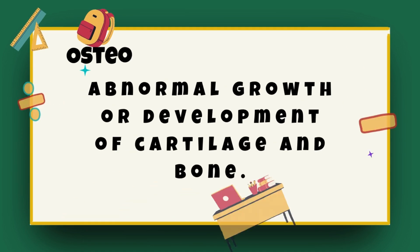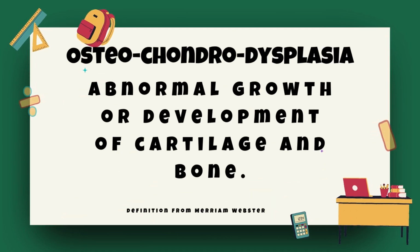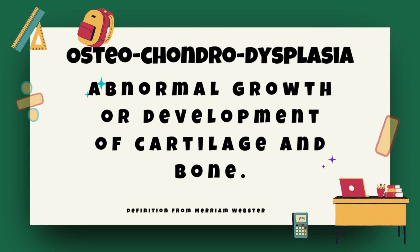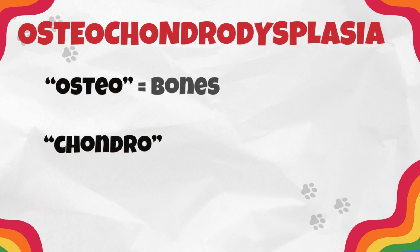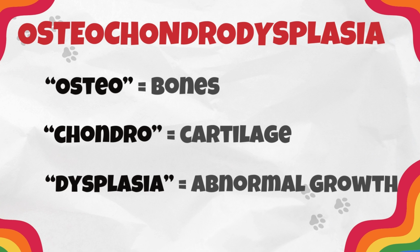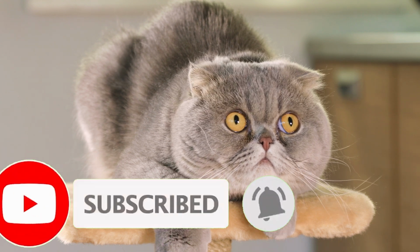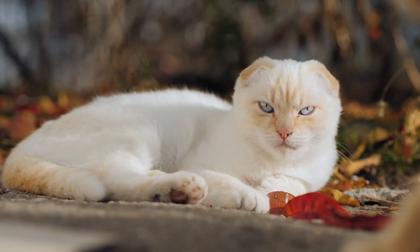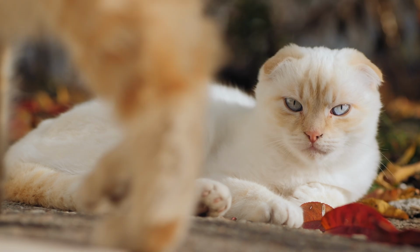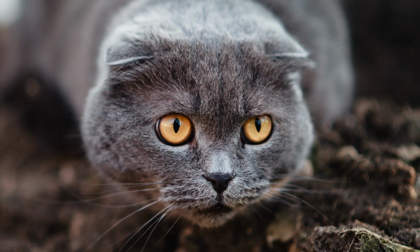Let's start out with the definition of osteochondrodysplasia. Osteochondrodysplasia is a genetic disorder that affects the development of cartilage and bone. The term itself breaks down into 3 parts: osteo, meaning bone, chondro, meaning cartilage, and dysplasia, meaning abnormal growth or development. In the Scottish Fold cats, this condition is directly linked to a gene that causes the ears to fold forward. This gene mutation affects not only the cartilage in their ears, but also impacts the cartilage and bone development throughout their entire body.